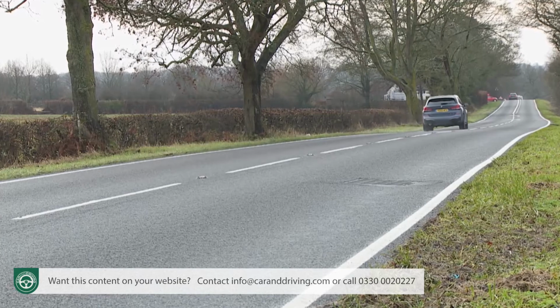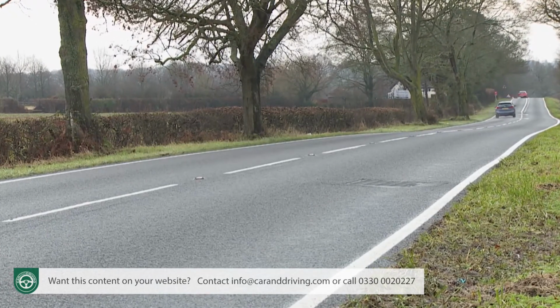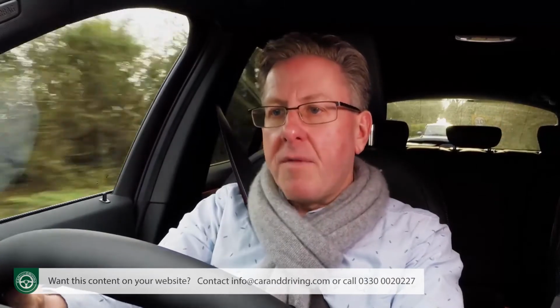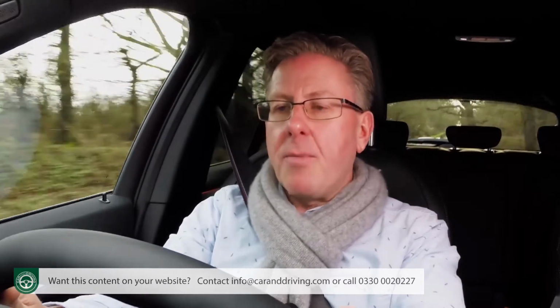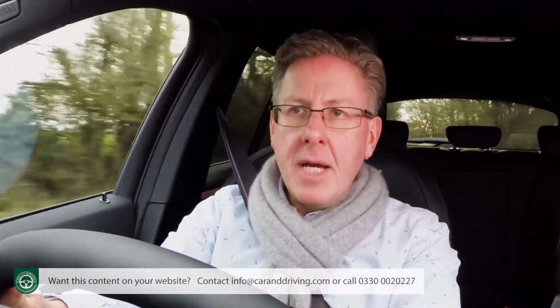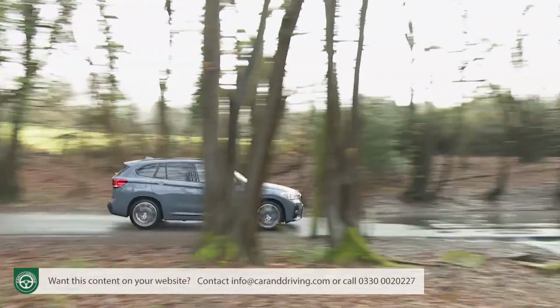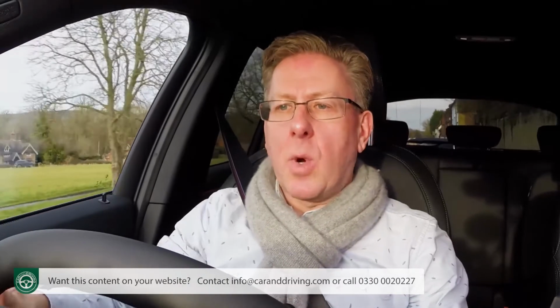As for the xDrive 25e variant's quoted efficiency figures, well, as with any plug-in hybrid, you need to take these with something of a pinch of salt. But, for the record, they're quoted at 141.3 mpg for the WLTP-rated combined cycle and 43 grams per kilometre of NEDC-rated CO2. But let's get back to the conventional petrol and diesel X1 models that most customers will be choosing.